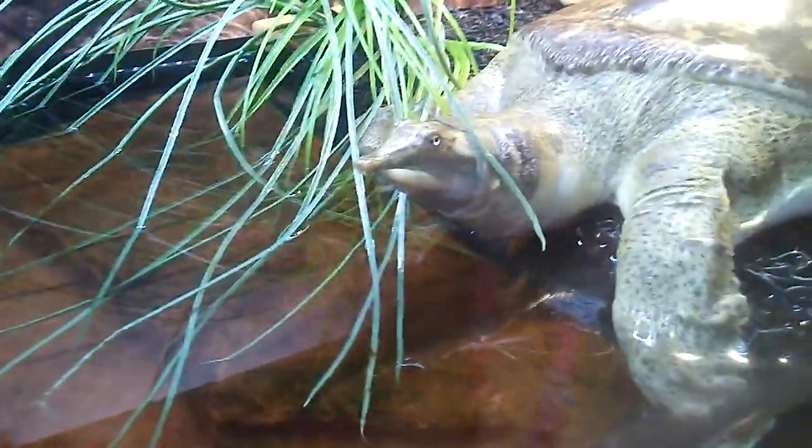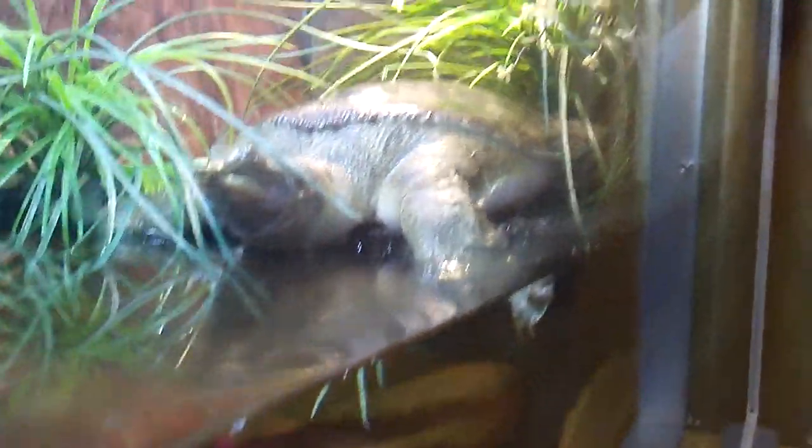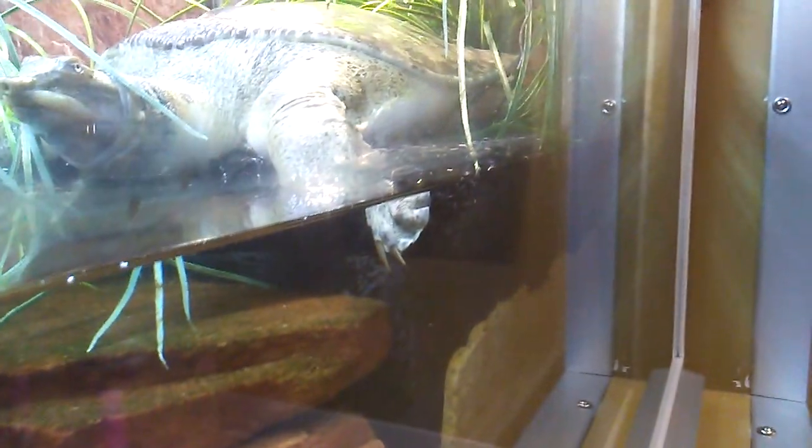Spiny soft shell. That's a tongue twister, guys. Spiny soft shell turtle. Look at that. I want him to get in the water. Yeah, last time we were here, he was wet. He's very dry today. Oh my god. He's having a chill day. That looks like a female, mom. It does. Okay, I think it's a female.